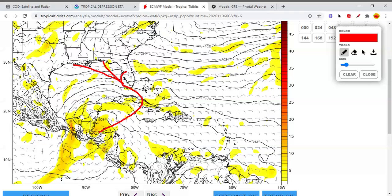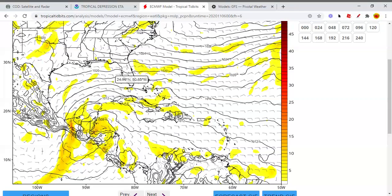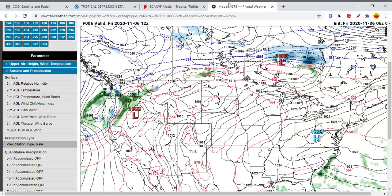But we are pretty positive that it's going to hit central Cuba and move to the northwest and likely impact the Keys and impact South Florida. So, yes. But where it goes after that, could it hit central Florida or could it hit the Florida Panhandle? We'll have to see.